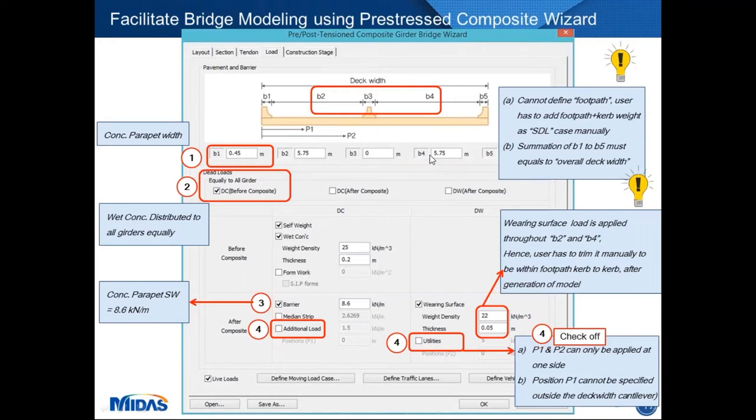As we define the way the loading is distributed throughout the construction stage, typically we have to adopt the first one, distributed equally only during the non-composite stage, whereby after the topping slab is hardened and the composite action kicks in, we just let the loading be distributed according to each girder stiffness. So we untick the rest, and we only take the first one, before composite.